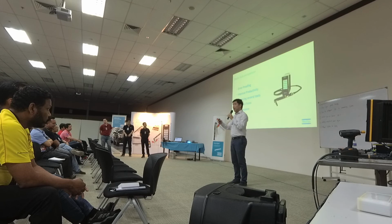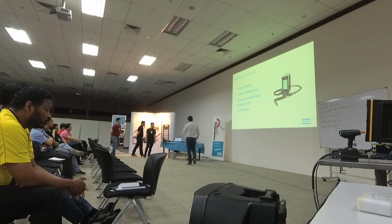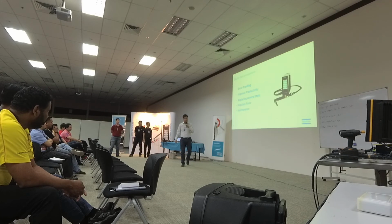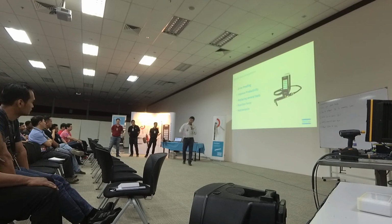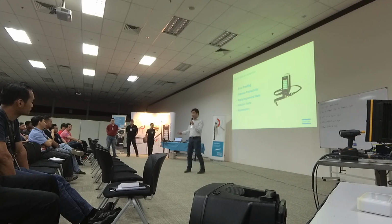Maintenance. If you have used this sort of tools, anyone used this sort of tools before? If you're still using this sort of tools, how often do you need to do a torque check? How often do you need to do maintenance? Once a year. And some of my customers don't even do it once a year, and it's still so accurate. They say, always accurate, why should I do it? Okay, that's how it looks.